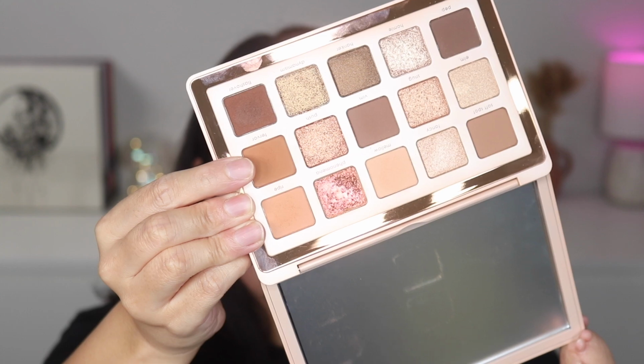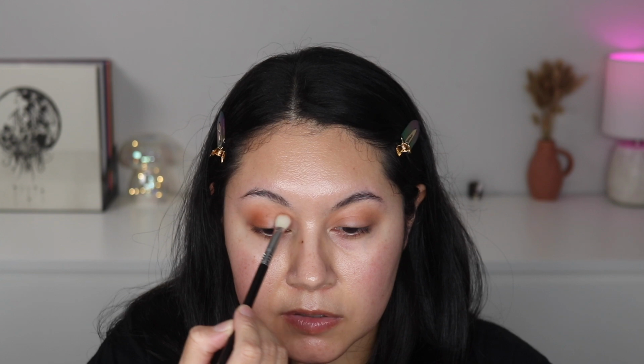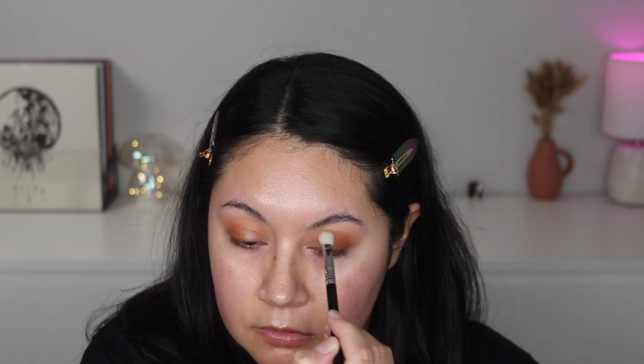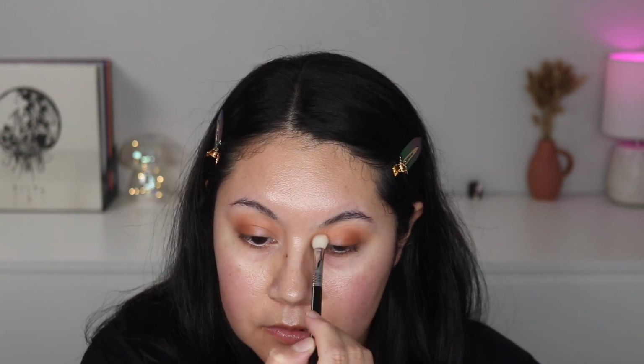Next I'm going in with the shade Fervor, and this one I'm applying on the outer corner. And then once I've packed it onto the outer corner, I'm going to drag it into the crease. And then taking my fluffy blending brush and dipping back into the shade Mellow, I'm going to use that to buff out the crease.